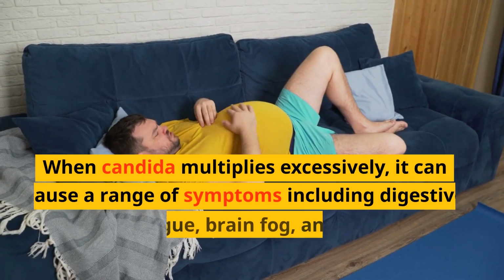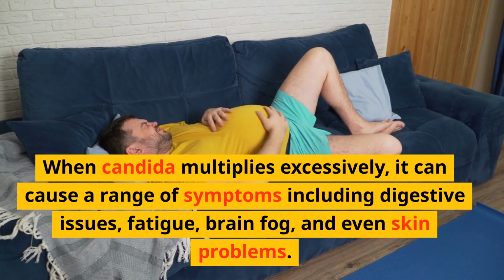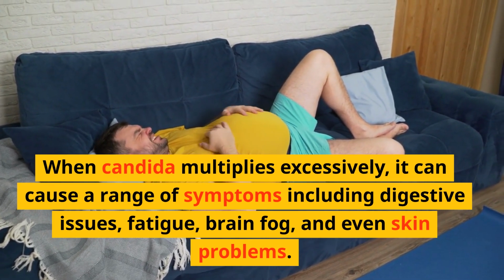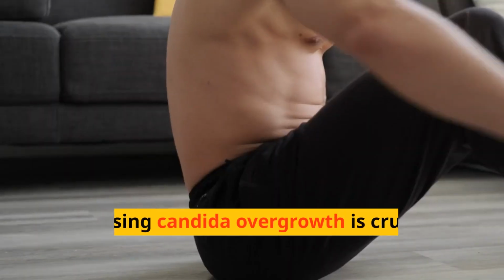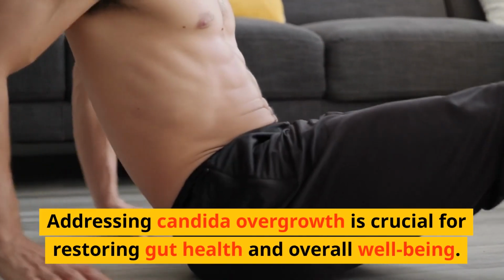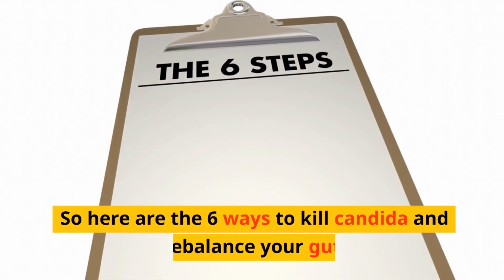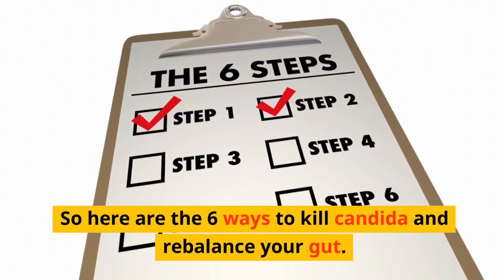When Candida multiplies excessively, it can cause a range of symptoms including digestive issues, fatigue, brain fog, and even skin problems. Addressing Candida overgrowth is crucial for restoring gut health and overall well-being. So here are the 6 ways to kill Candida and rebalance your gut.